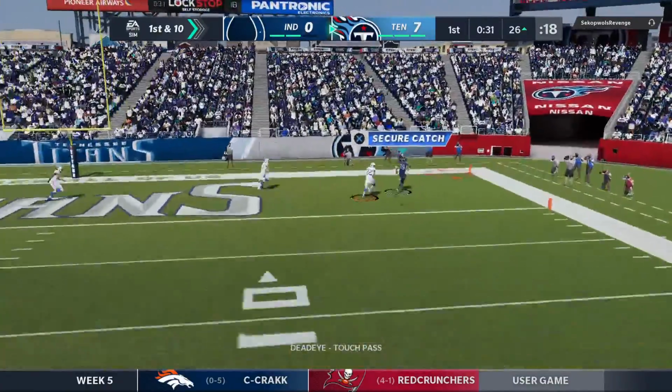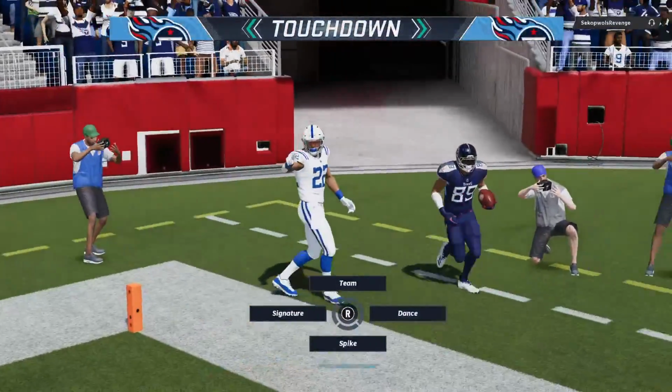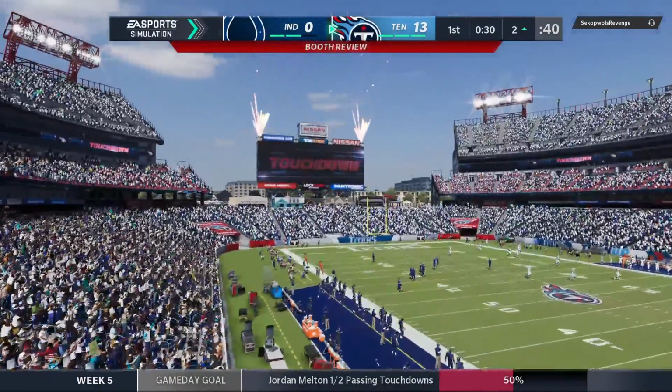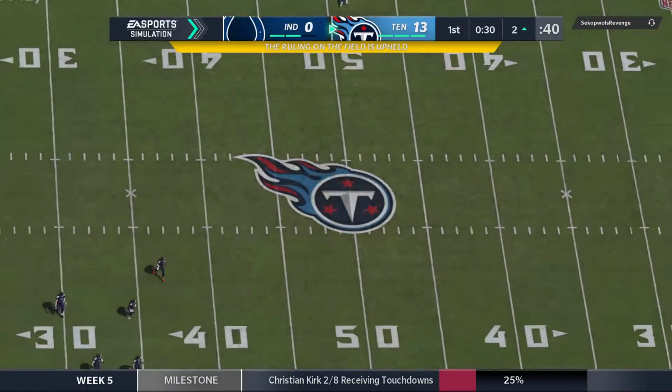Letting one go deep for the end zone. And it's caught in the end zone. Touchdown, Tennessee. Christian Kirk, his 2nd touchdown on the season. And the Titans are able to extend their lead.